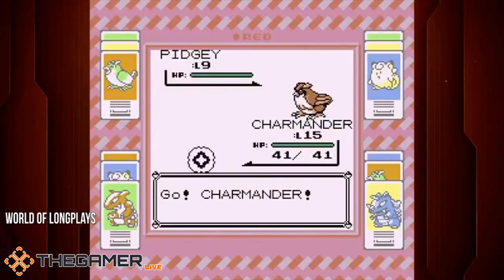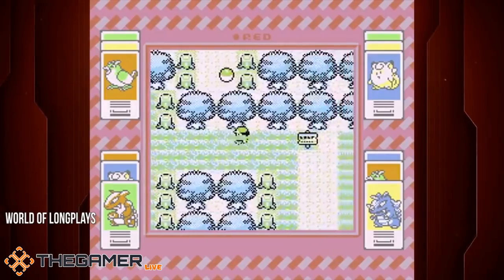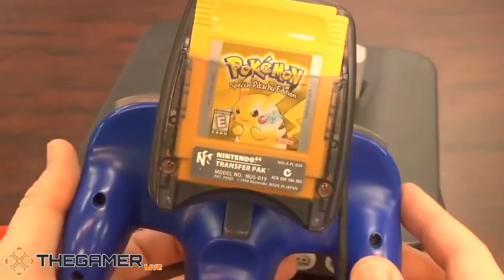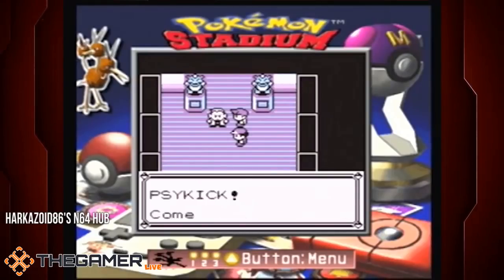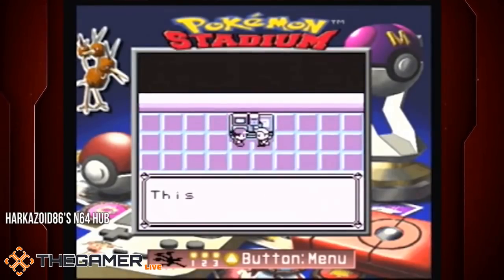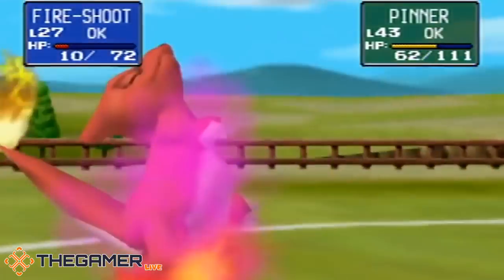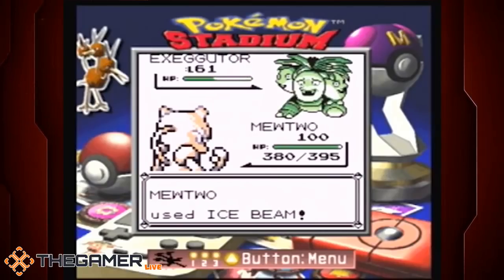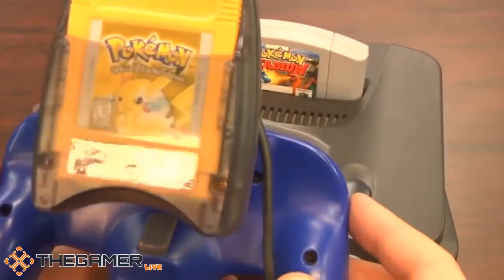The only true and official way to play a Game Boy game or Game Boy Color on the N64 was with the purchase of Pokemon Stadium and the Game Boy Transfer Pack. While playing Pokemon Stadium, you could go up and visit the Game Boy Tower mode. The way to unlock this mode was beating the Pokemon Stadium tournament on the Master Ball difficulty. Once unlocked, you could play Pokemon Red, Blue, or Yellow using the transfer pack.